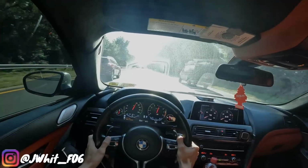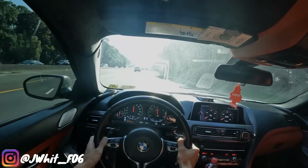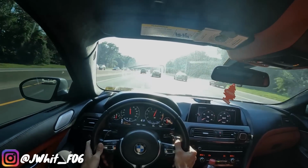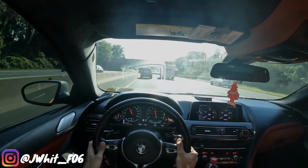Why does it seem like, hold on, I want to downshift. I'm going to drop it down a little bit and then downshift, because it seems like it almost doesn't want to, there it goes. I was gonna say it didn't. It didn't seem like it wanted to go past 5,000 RPMs, but I got it.